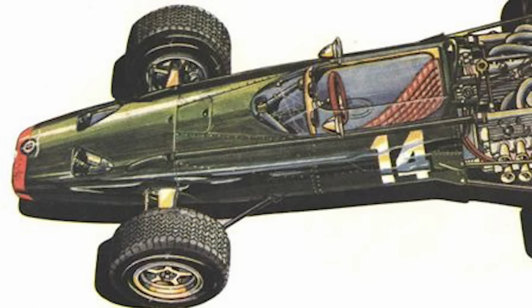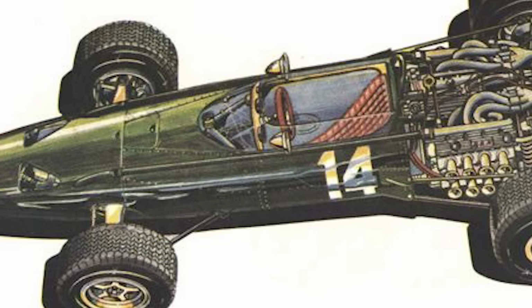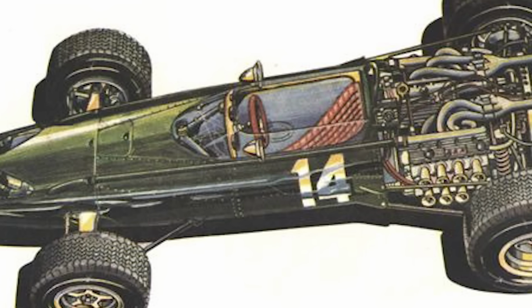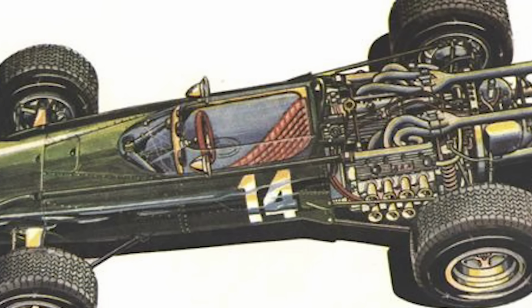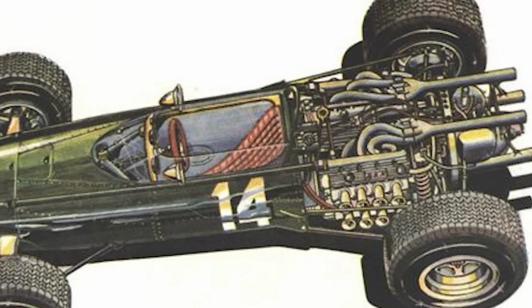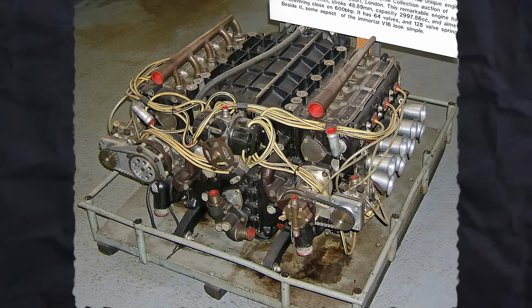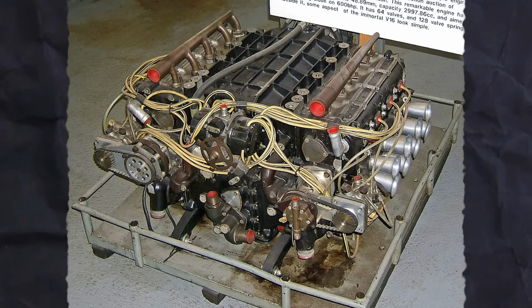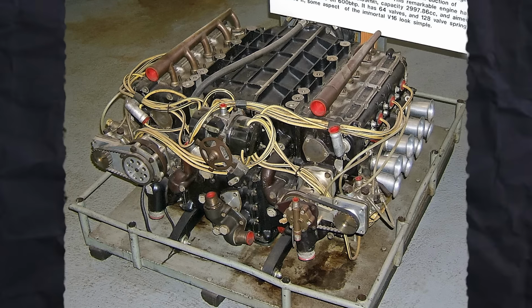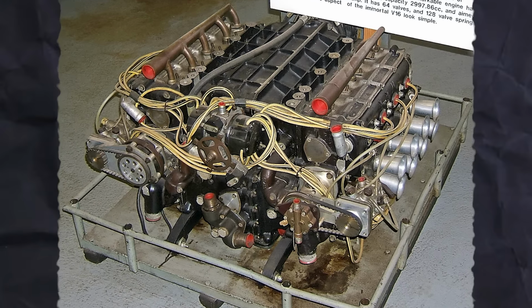The 1966 regulations raised the displacement limit for naturally aspirated engines from 1.5 litres to 3 litres, and BRM had previously found success with their 1.5 litre 16-valve V8. The H16 used 2 flat 8s that were derived from their previous V8 configuration. Their solution was simple in theory: slap 2 of them together and call it a day. And by slap together, I mean literally.